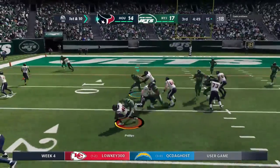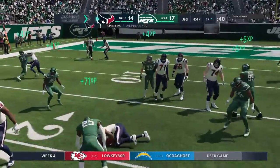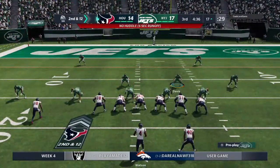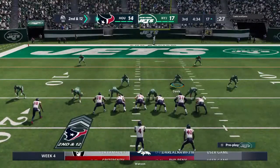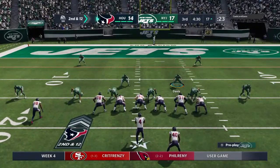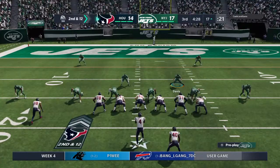From the gun, they'll try to run it. And this play gets blown up. They'll lose yardage. Back at the 17. 2 yards the loss, 2nd and 12. A loss of 2. A rare misstep on that last play because the drive has been strong, but now it's 2nd and 12.